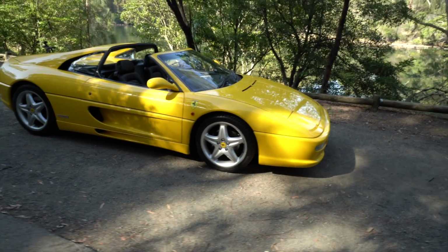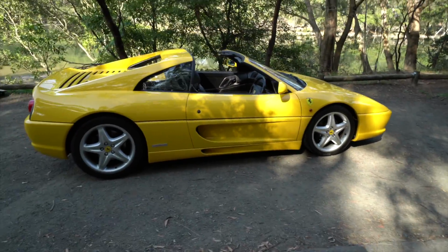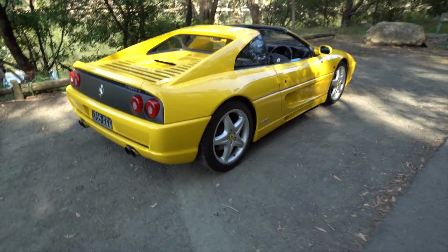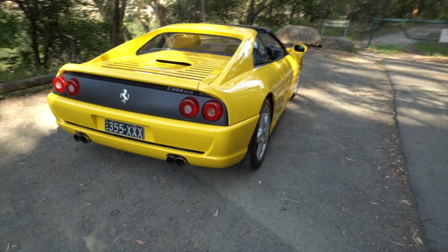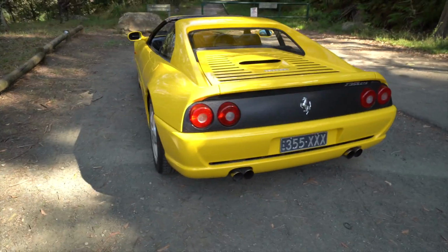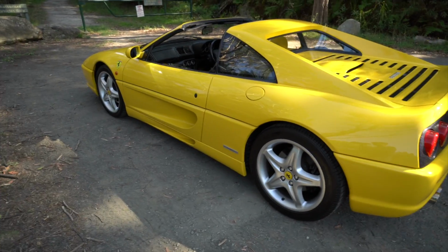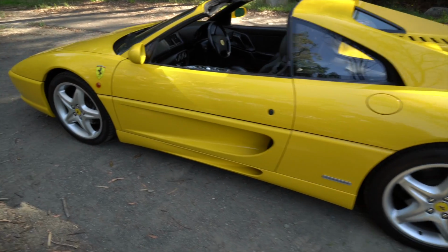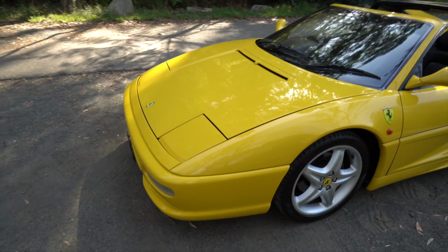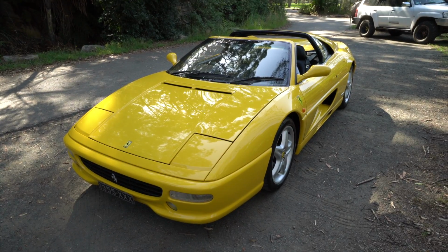So the Ferrari F355 was first released in 1994 and was an evolution of the predecessor model, the 348. The styling here is just a perfect blend between the angular style of the earlier cars and the more curvaceous style of the later cars, really just taking the best aspects of both and coming up with a design that was absolutely beautiful to look at and timeless in its design.